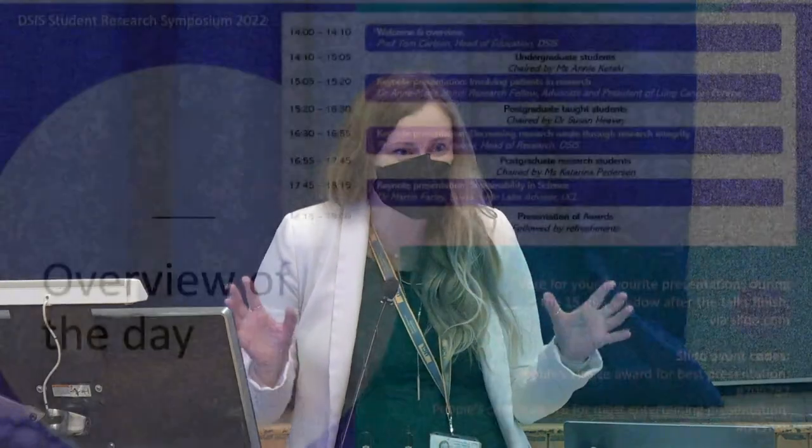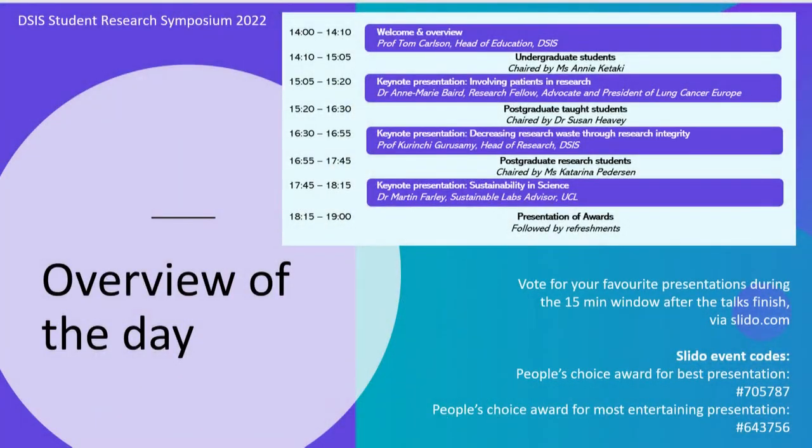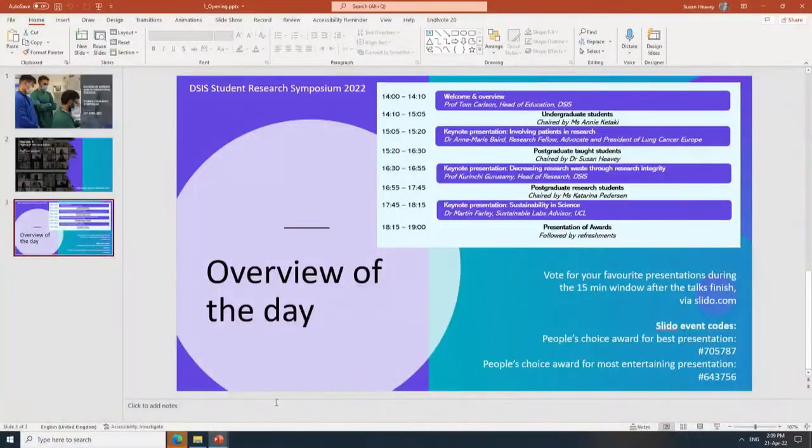In terms of the awards, you may have noticed that there's a couple that are People's Choice Awards. So there are Slido codes on screen here, and I'll remind you of them later. We're going to have a 15-minute Eurovision-style voting window at the end for you to rush and get your votes in. Whether you're in the room or watching us on YouTube, you can enter that Slido later in the day, and we'll flag when. And that's it. So I'm going to pass over to Annie now to chair our first session.